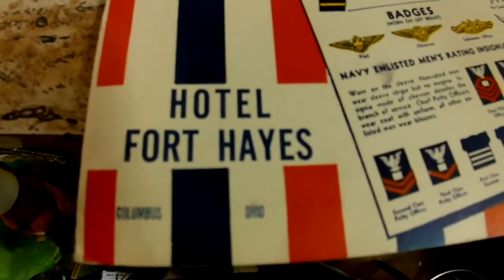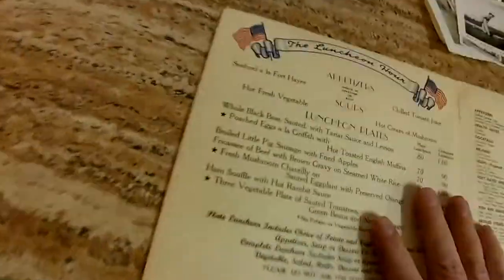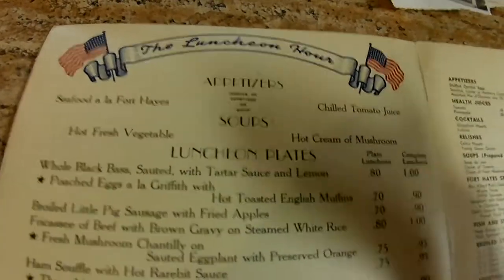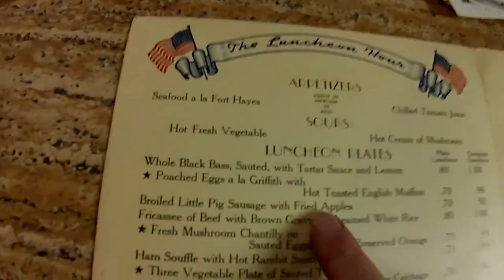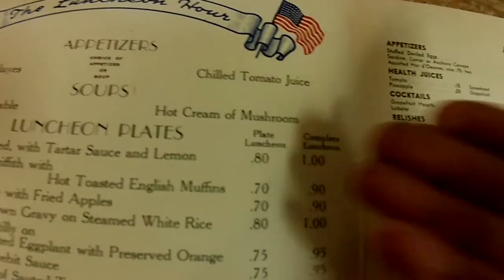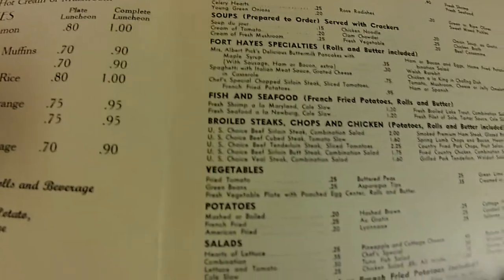Now, some of the other things that they collected, they brought back menus. This is from Fort Hays, and this is in Columbus. And this is great because it tells all the insignias, everything that was going on then, how you could identify different people, the luncheon hour, the prices. I would love to see these prices again. Whole bass sauteed with tartar sauce and lemon, 80 cents or a dollar for the complete one. Spend the extra 20 cents.